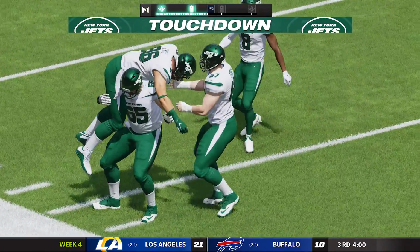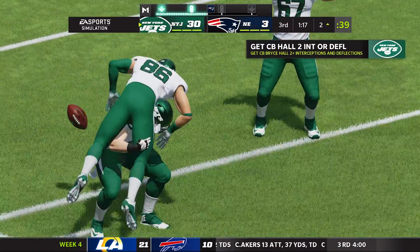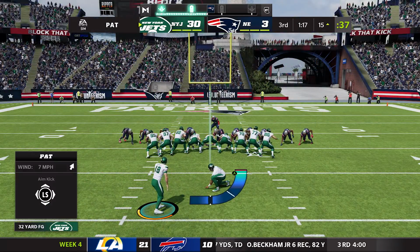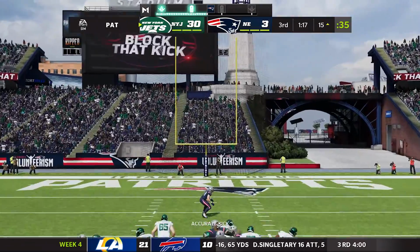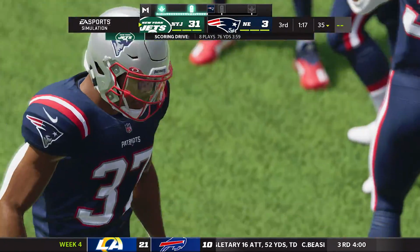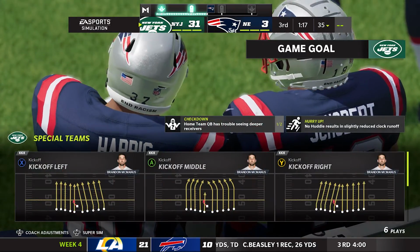Zach Ertz, his second touchdown of the game. 2 touchdowns on the season. Big for the tight end. Look at the lineman carrying our game. The Jets are gonna add on to the lead, 31-3. The Patriots have no answer for us. Extra point from McManus is good, and that'll increase their lead up to practically 28. Took 4 minutes and gained 70 yards.